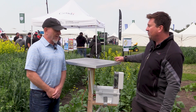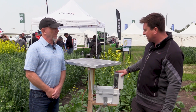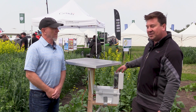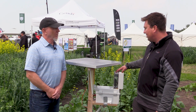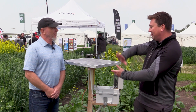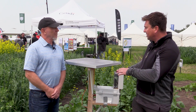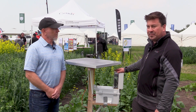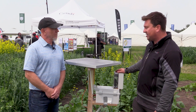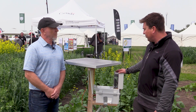You said 1,500? 1,500, yeah. And then usually the artificial intelligence that's built into the SIT, the Smart Insect Trap, just can't count anymore. When you've just got a wall of black in front of you, it's hard to identify the individual flea beetles. Well, this was a 3-year project funded by ADF and Sask Canola. And yeah, we got some really good information out of it.